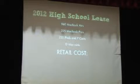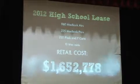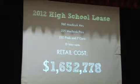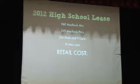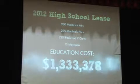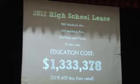So, if you went out and spent retail cost for all of these items, for the list there, the retail cost would be $1.6 million. That's if a consumer would go into the Apple store and buy these computers, which, I can't imagine doing that, but that's what the cost would be. There's an education price. Of course, Apple sells to education a lot, and they reduce their price a lot. $1.33 million is the education cost. This is $319,000 less than that retail price I just showed you before.